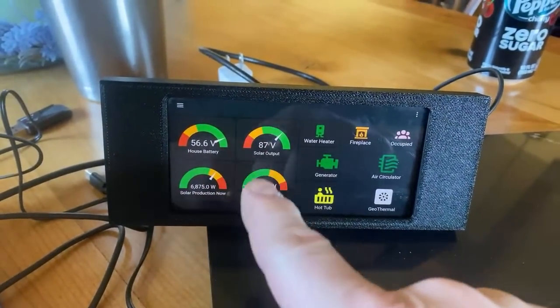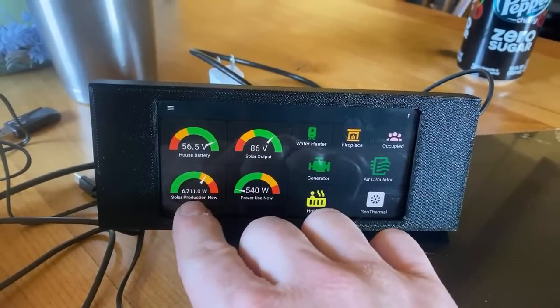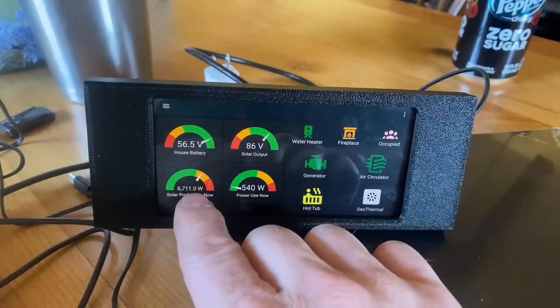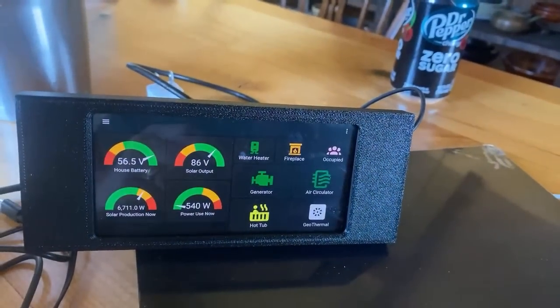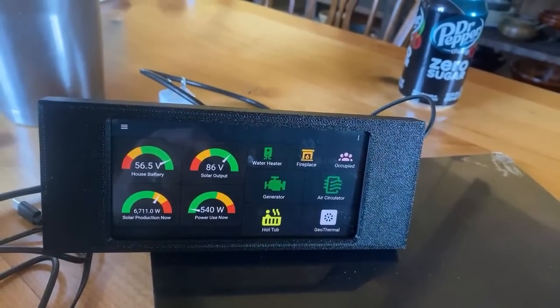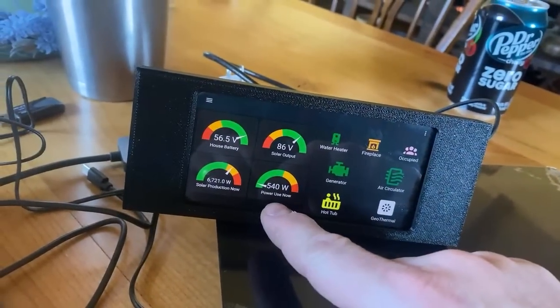I actually have all the sensor information. So this is what I really want to know. I need people to be able to see solar production is this, battery power is this, like it's in the green. This is a lot of solar production. That's good. I should actually probably reverse that, so that the colors are different. And then we're actually seeing the power use.